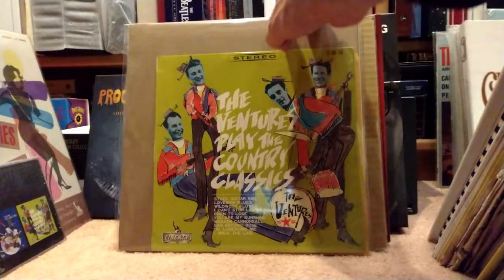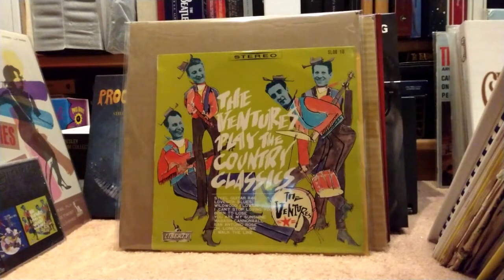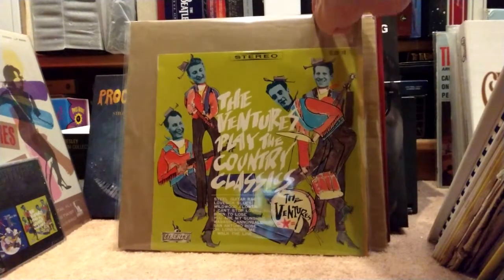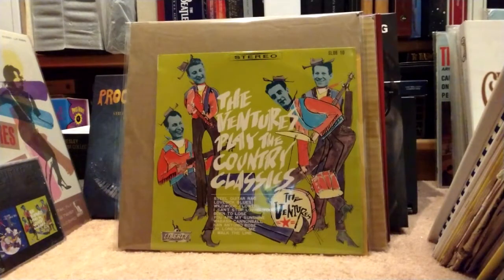The back of this, I've got it in this protective cover. The back is Japanese writing, so it's not particularly interesting, but it is a 10-inch red vinyl record, and that's a very fun album cover. They just took some standard publicity shot of the Ventures and did some very fun drawing here. Steel Guitar Rag, Lovesick Blues, Born to Lose, I love their version of that on this. San Antonio Rose, I Walk the Line, among several others.